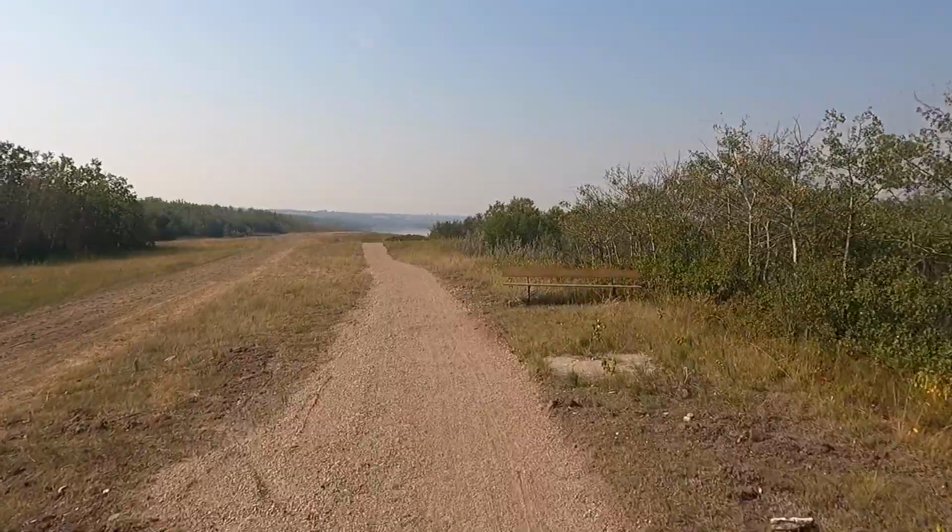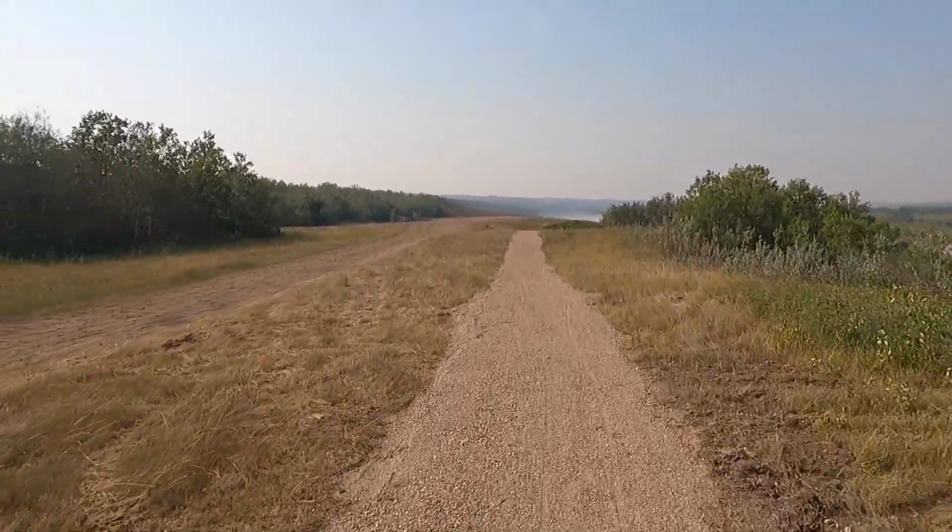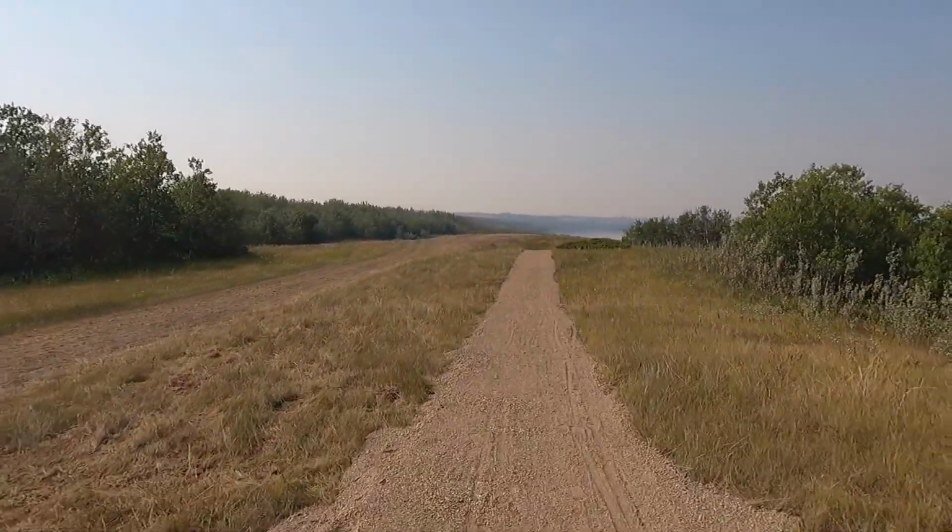In order to make your time enjoyable, we do have a couple of park benches, one here and one at the very end of the path, so you can take a little rest and have a nice little look at the scenery.